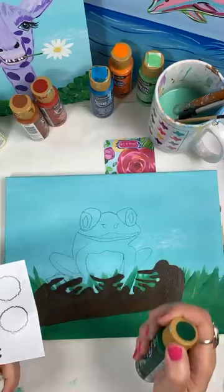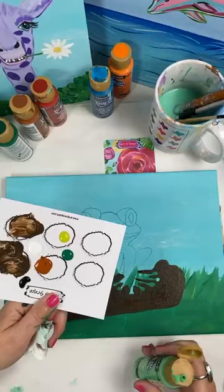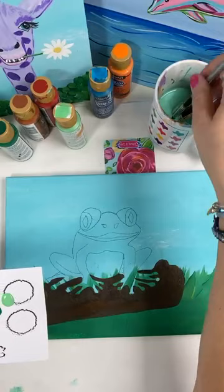I'm going to get out my greens. I've got my lime green, my true green or Kelly green, and this is called tea or green tea. So I'm just putting out a variety for my little frog. And I'm going to use a smaller round brush. Let me see, I might want this one. This is a number 6. We can do some of the larger parts with the number 6.